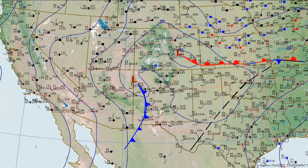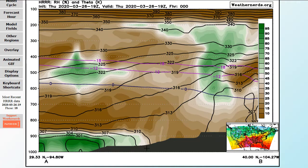I got an idea. Let's try transecting that dry line. Let's do a line from Houston across the dry line in Wichita Falls and up to Denver. Wow, this is very cool. And you can see the higher relative humidity down in the tropical air.